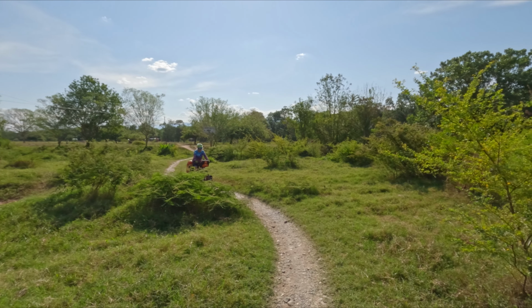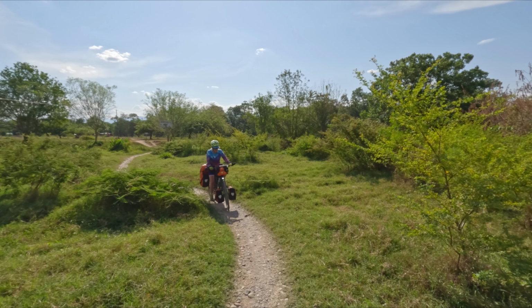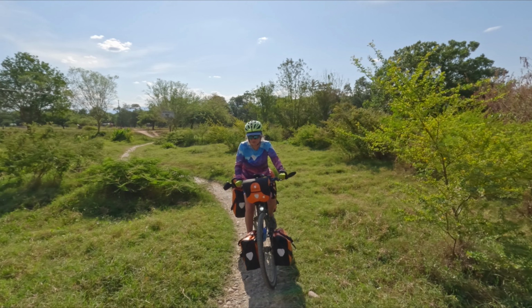Well, this is the way to the ferry, apparently. Craziest access to a ferry I've ever seen, eh, Debs? Oh, this is scary, isn't it?